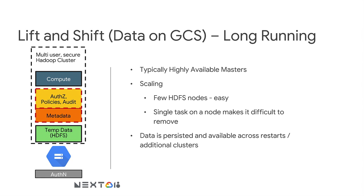Another paradigm is lift and shift with data on GCS. This is a very feasible option. Some things to keep in mind. There's very few HDFS nodes, so in theory, it's easy to scale. The other thing to keep in mind over here is if it's multi-tenant, a single long-running job can prevent scaling of the cluster because there's intermediate data, which cannot be lost. Otherwise, a job will have to end up rerunning stages.